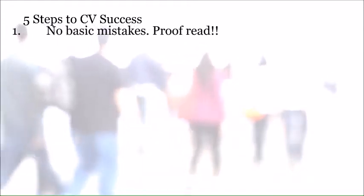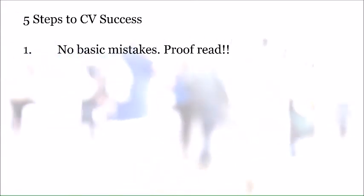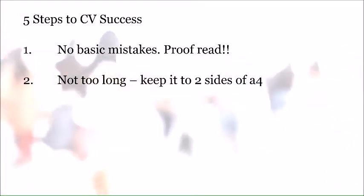Number one, no basic mistakes. Proofread your CV several times and ideally get someone else to have a look to ensure the basics like spelling, grammar and readability are all in order. Number two, not too long. Ideally keep your CV to 2 sides of A4 and no more than 3 as a maximum.